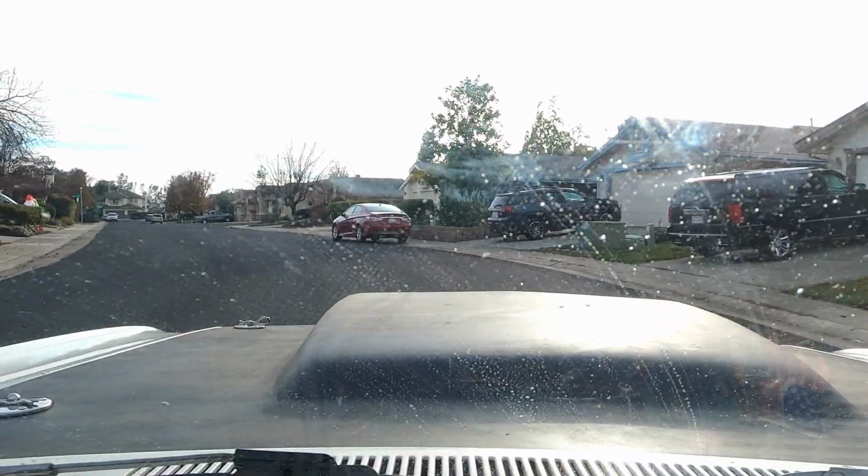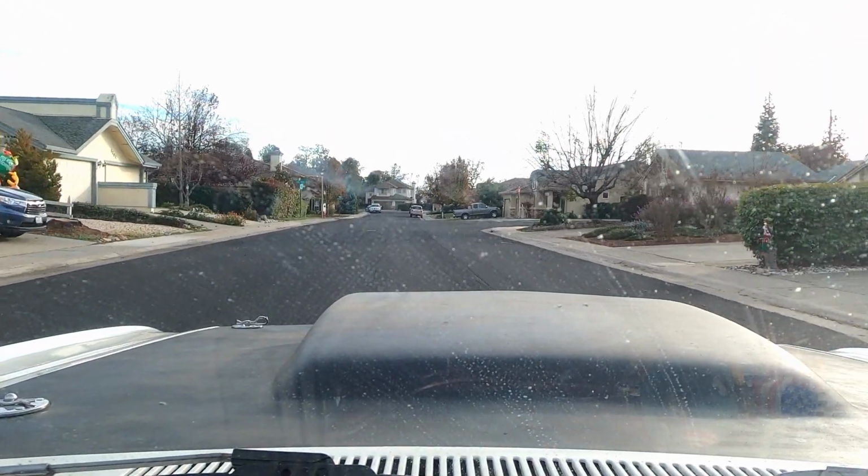Things that's got to get tuned out of it. But other than that, vitals are looking good. Coming down the street, let's do a little turn around the cul-de-sac here. Oh man, dude, the suspension on this feels amazing, and I haven't even done anything crazy yet. I'm just putting around. Good to see a little action in a second.